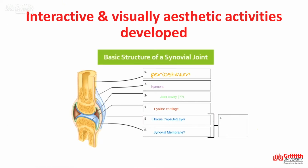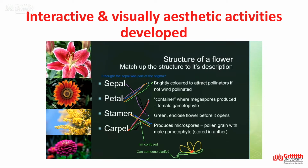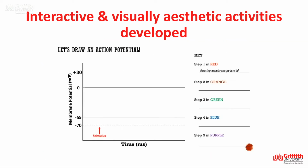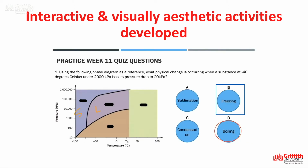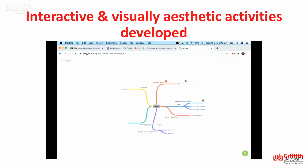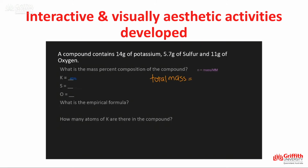Activities had to be adapted to suit the features of Collaborate Ultra, as well as easy and visually appealing for students to participate in. This led to increased use of drawing, labelling, and online quiz-type activities using polls and other third-party platforms such as Kahoot and Quizzes.